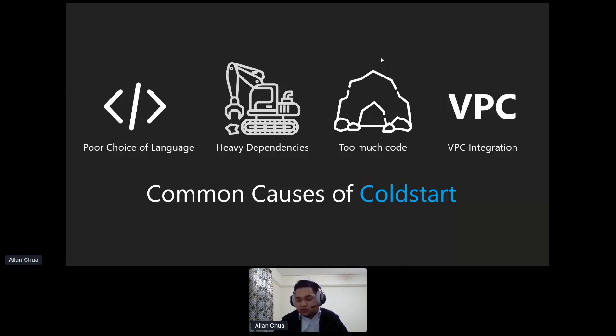And then one more thing that you need to notice is that you need to embed less code in your Lambda function, if it's possible. You might want to consider minifying it so that you can reduce the size and the impact of cold start on your API. So the last thing that causes cold start is the VPC integration.